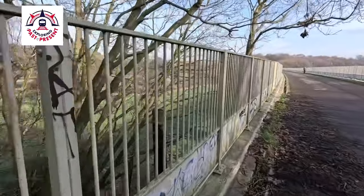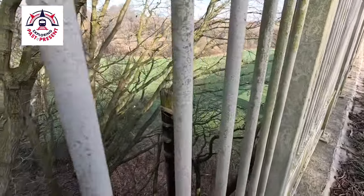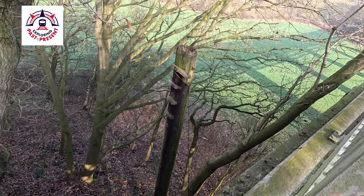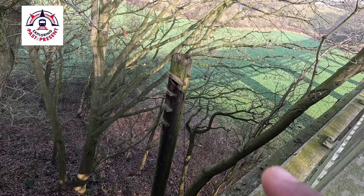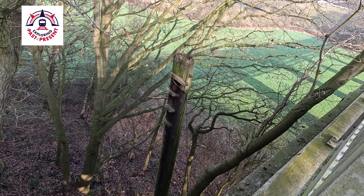And just before we head off the viaduct, I just wanted to show you this. It looks like it was an original telegraph pole. You can see the wooden telegraph pole there, and you can see the wooden blocks where I'm assuming that you would have climbed up. You've got the cable that still ties down. You can just see it here.